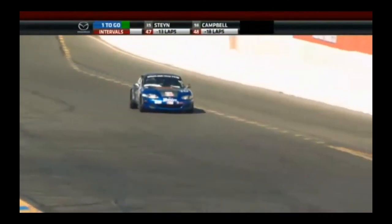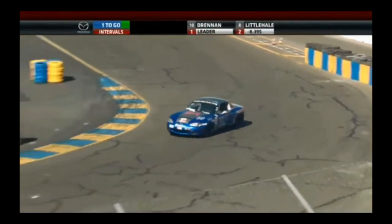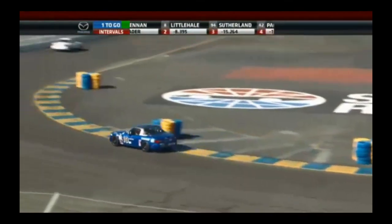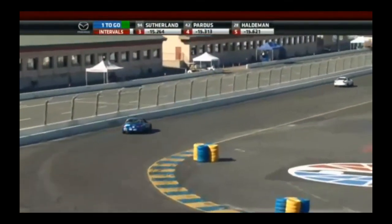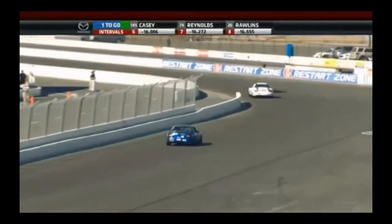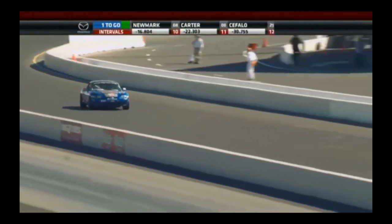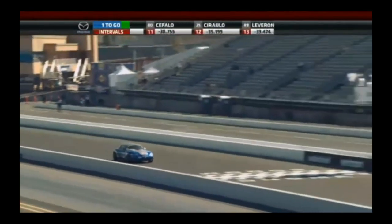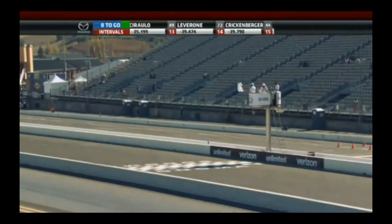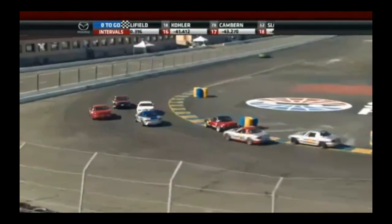And for Sutherland, he just got trapped on the outside, tried to turn in, and they touched, knocked him a little sideways. Meanwhile, Drennan, last time through turn 11. He's got one corner to go. What a story from second on the grid in the No Wife, No Kids TMB performance Spec Miata. He is through that final turn. Here we go. Checkers fly. And for Mark Drennan, he earns himself a gold. He had one pole before, but look at this battle.